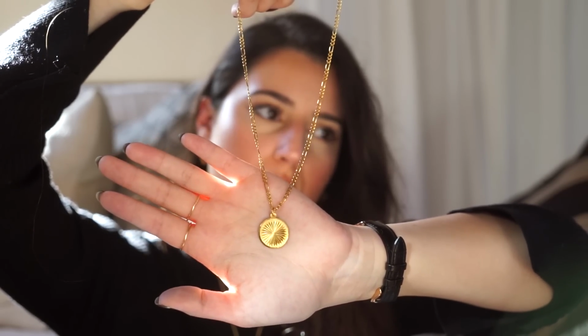The next piece that I have from her is another choker, and this one is another very thin and dainty choker, but it has a pearl in the middle, which I think is so pretty. Next is a necklace that I have from Cinco Jewelry. It looks like this, and it's just a beautiful coin necklace.